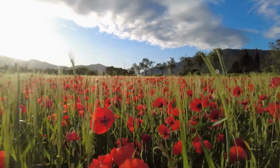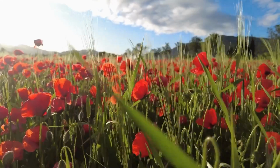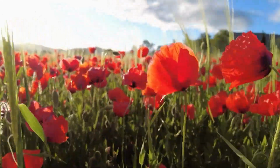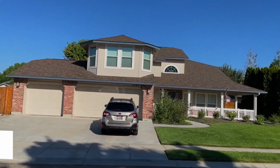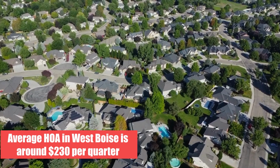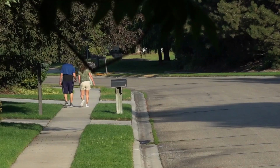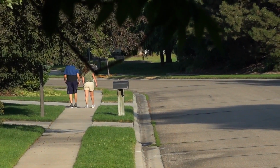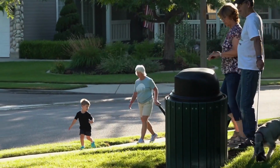HOAs in Idaho also generally will cover a lot of the irrigation for your home, your landscaping, your non-potable water for your flowers and plants. A lot of that's built into the HOA, and the average HOA in West Boise is right around $230 per quarter. And that's pretty much, generally speaking, across all of the Treasure Valley. That might fluctuate as you get more into just Eagle, but that's separate. We're talking West Boise HOAs, and that's probably the average that you'll find here in Idaho.